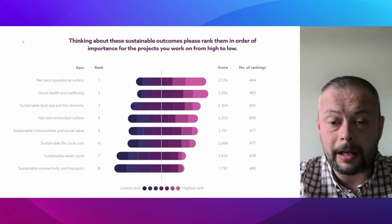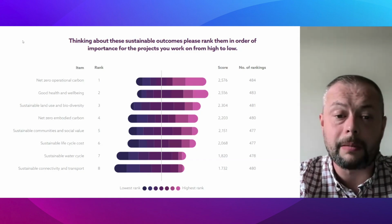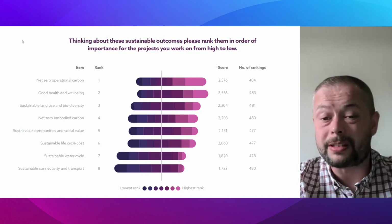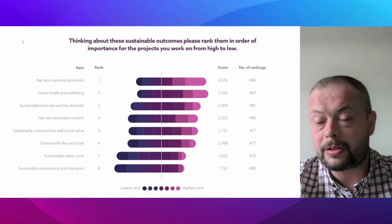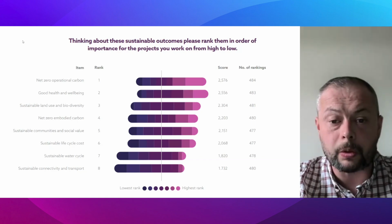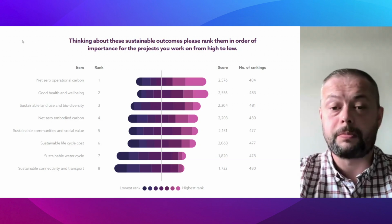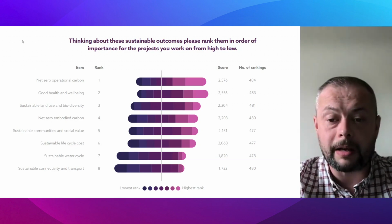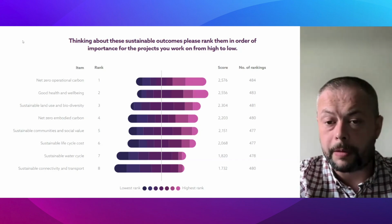Good health and well-being is just something that's ingrained. People need to ensure that they are healthy, and there's repercussions there if that isn't the case. And building safety falls into that sort of schema as well. And then sustainable land use and biodiversity. There was actually an introduction at the beginning of the year of the biodiversity net gain law. So businesses now have got to be more mindful when they're conducting construction projects and making sure that they're leaving sites with improved biodiversity from when they started, which then places net zero embodied carbon in fourth.